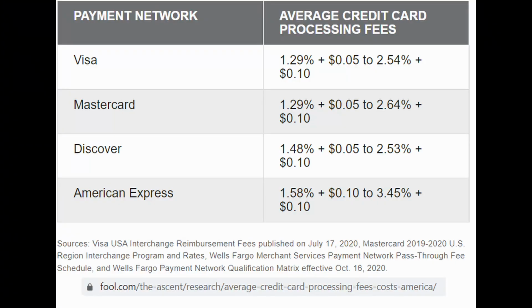Now, just taking a step back here, most merchants will accept payment with credit cards, such as American Express, Visa, MasterCard, or Discover. But the credit card companies charge a processing fee. That's how they make their money. And these fees vary. The cheapest ones are MasterCard and Discover. Next is Visa. And then the most expensive, of course, is American Express.